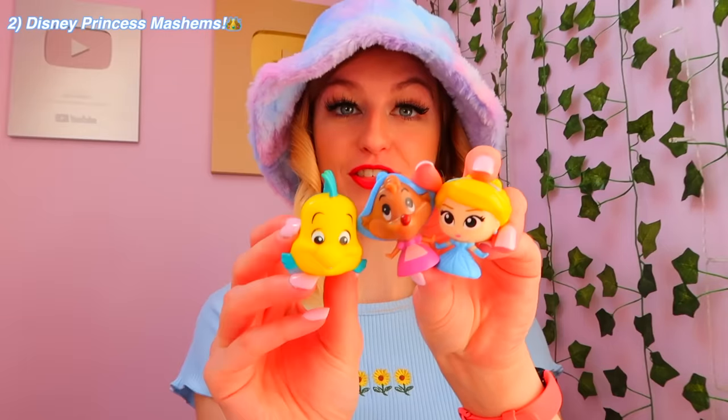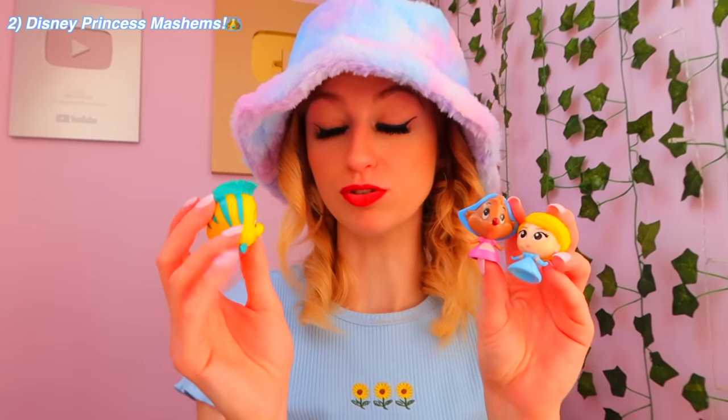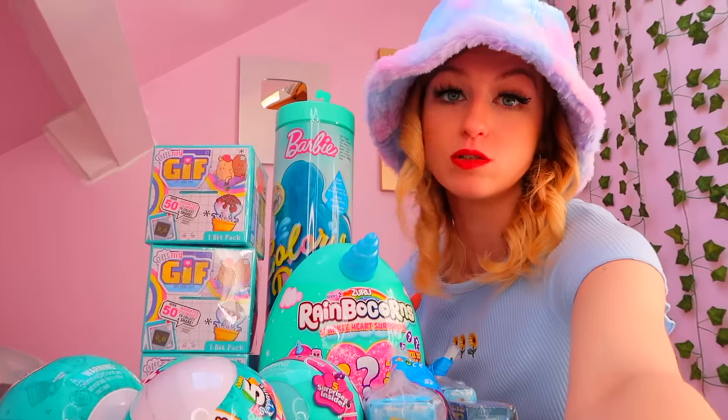Okay, so there are our three little finds from our second lot of mystery toys. Pretty sad we didn't find the rare. We only needed Jasmine, Ariel, and the rare. But I mean, it's still good that we didn't get doubles, because you know, it's like double central normally on this channel. Okay, what's next? Why is this so difficult to choose? I want to open it all now at once.